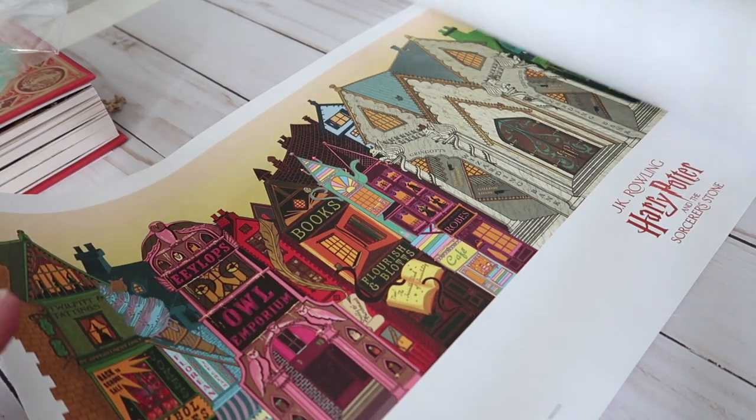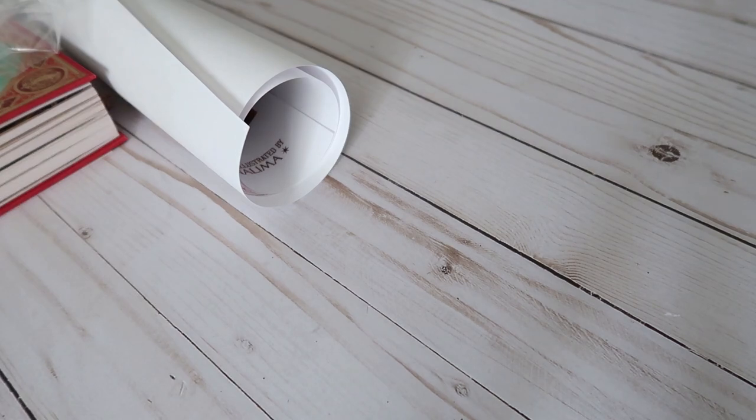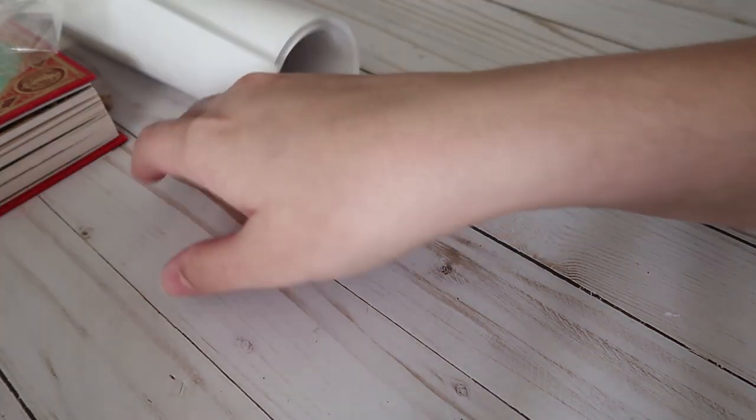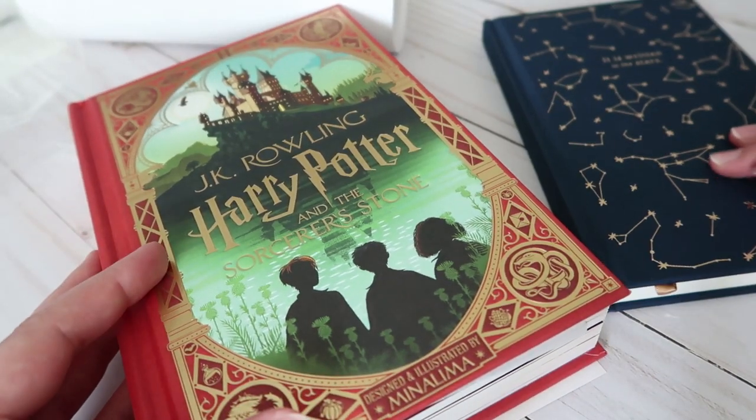So yeah, I'm not going to do the framing on camera because I don't really think y'all would be that interested in it. But anyway, that is my Barnes & Noble haul, my Barnes & Noble shopping vlog and my haul.